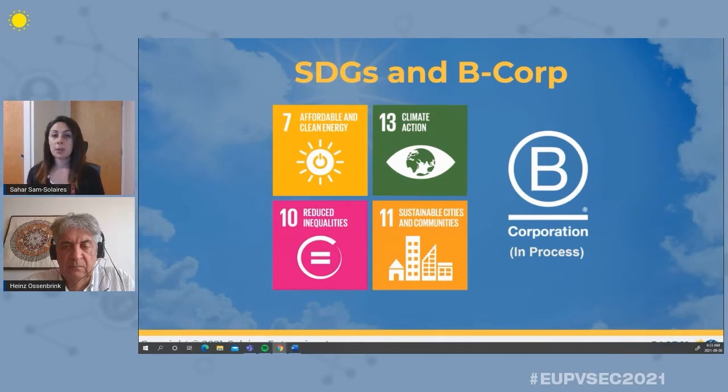Solaires and its team are committed to meeting the United Nations Sustainable Development Goals. We're directly impacting 4 of them, and we're also in the process of being B Corp certified.